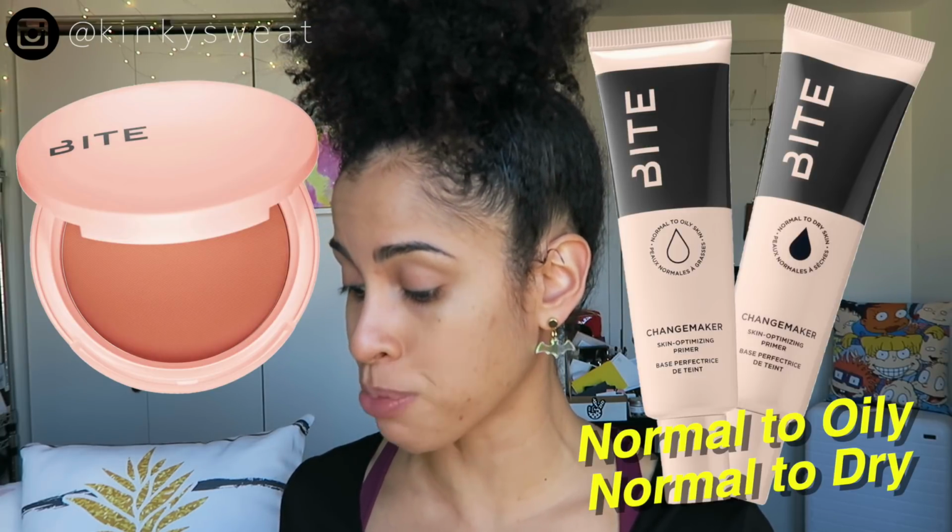In addition to the foundation, they appear to have a flexible coverage pressed powder as well as a skin optimizing primer. This foundation retails for $39.50. You do get 1 ounce of product or 30 milliliters, which is a standard amount of foundation, or we hope that it will be. It comes in a squeezy tube. A lot of people aren't crazy about that. I love a pump design, but I think the squeezy tube is a little more easy to recycle. It comes in 32 shades, and again, I have the shade T105, which again is medium tan with warm gold undertones.